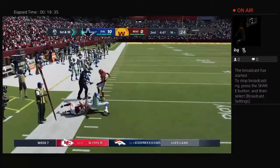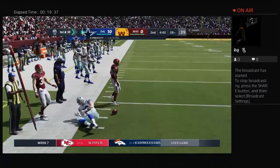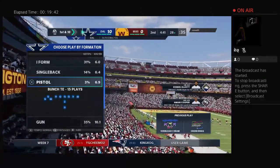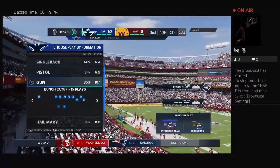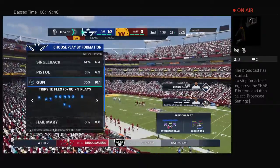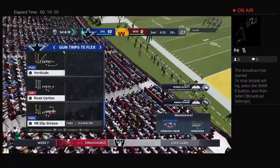Connects here with the tight end, Blake Jarwin. And he works it across the 25 before being tackled. A gain of 11 to kick off the drive, and it's a quick first down. And a Cowboy first down.